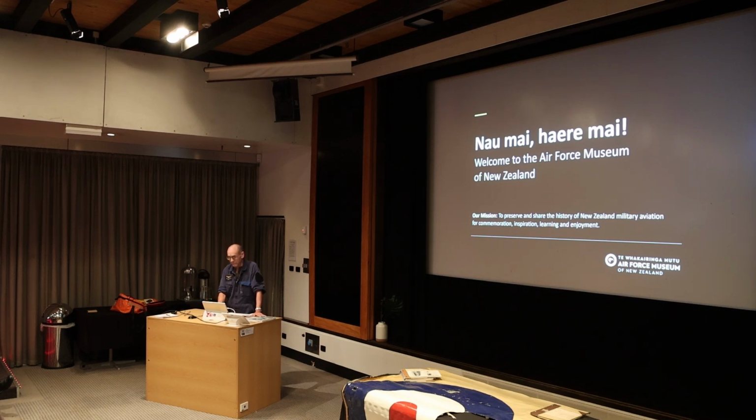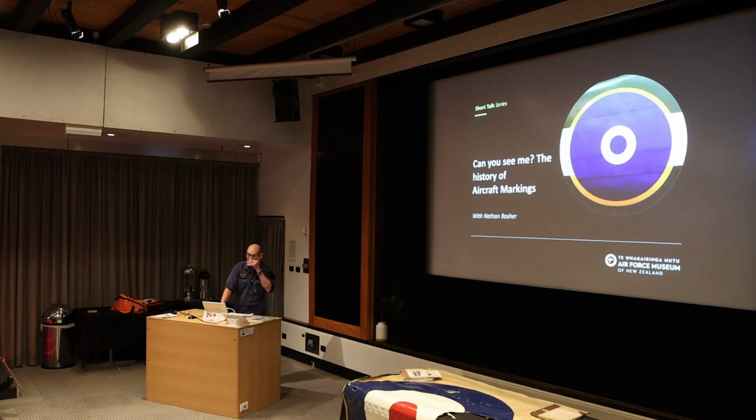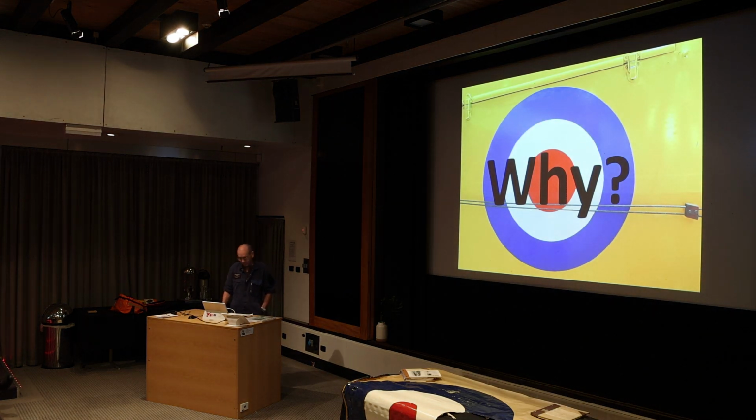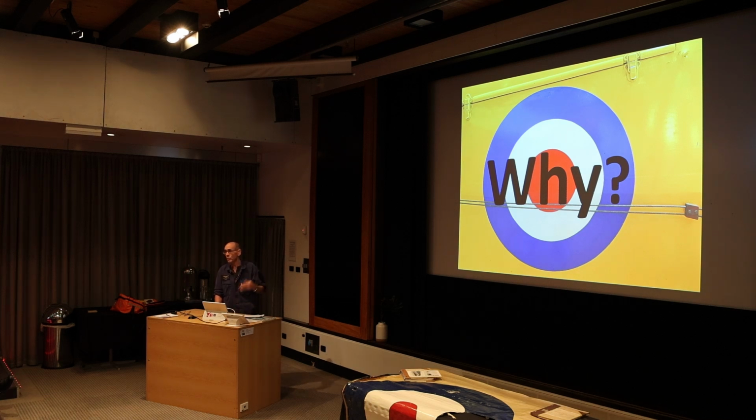So here we go. We'll start off with, can you see me? The history of aircraft markings. So there is quite a long history. They go way, way back, and we'll cover that. First up though, why do we need aircraft markings? Basically it's so you can be seen, but more to the point, there are actual legalities of international law behind aircraft markings.